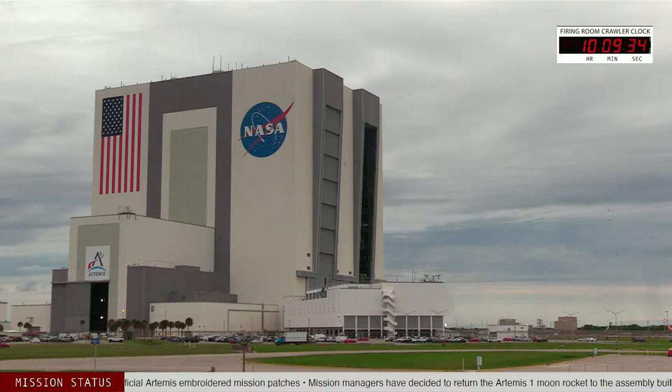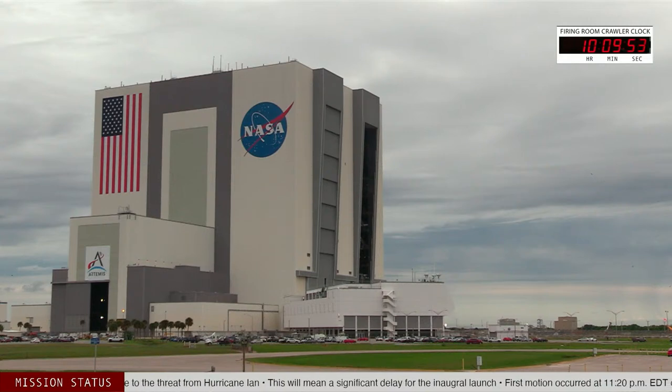We've now seen the Space Launch System Moon Rocket move into High Bay 3. We're awaiting final confirmation of the conclusion of this rollback, which is when the jacking and leveling system on the crawler transporter lowers the mobile launch platform onto the pedestals inside the high bay. And at that point, the vehicle will be hard down in the VAB, and the rollback will be declared complete.